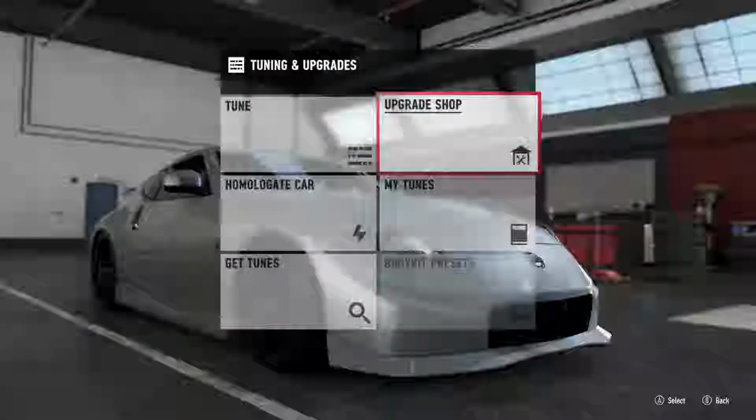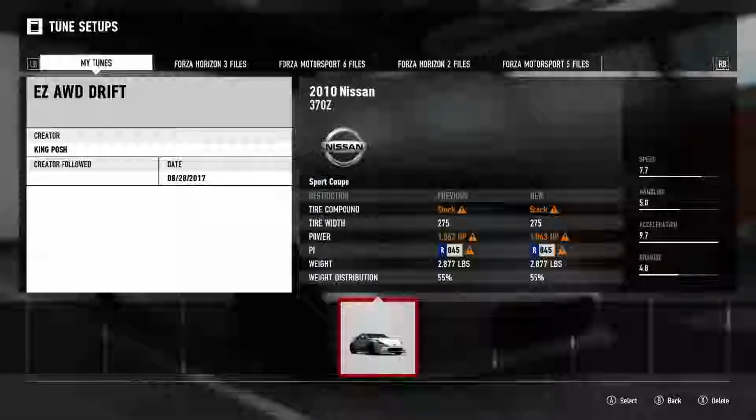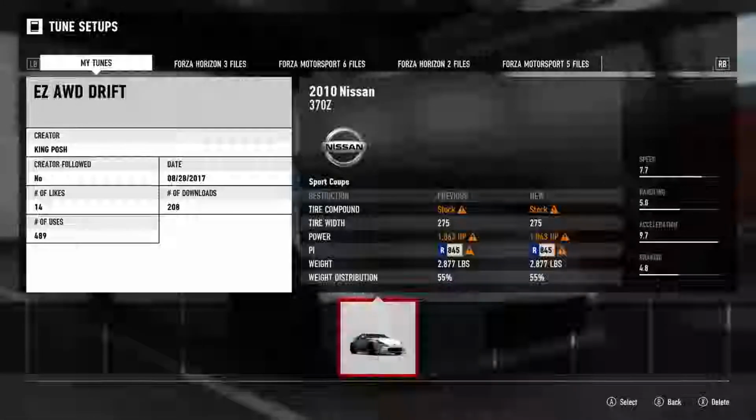370Z. Yeah, with power to weight ratio. Easy all-wheel drive drift. Ultra-X ready. Simple words of wisdom. 208 downloads, 14 likes, been used 489 times. Great build. People definitely like it. Definitely pick it up.